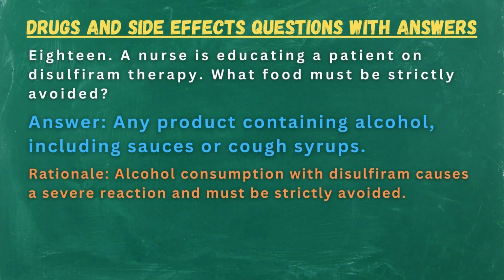18. A nurse is educating a patient on disulfiram therapy. What food must be strictly avoided? Answer: Any product containing alcohol, including sauces or cough syrups. Rationale: Alcohol consumption with disulfiram causes a severe reaction and must be strictly avoided.